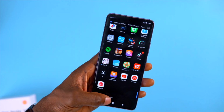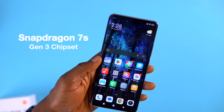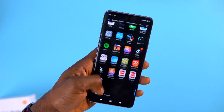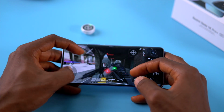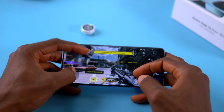Under the hood, the Redmi Note 14 Pro Plus is powered by a Snapdragon 7S Gen 3 chipset built on a 4nm process. This advanced processor delivers seamless multitasking and gaming performance. Games like Call of Duty Mobile came out very smooth with nice screen response. You won't feel any lag or delay except if you have a bad network.